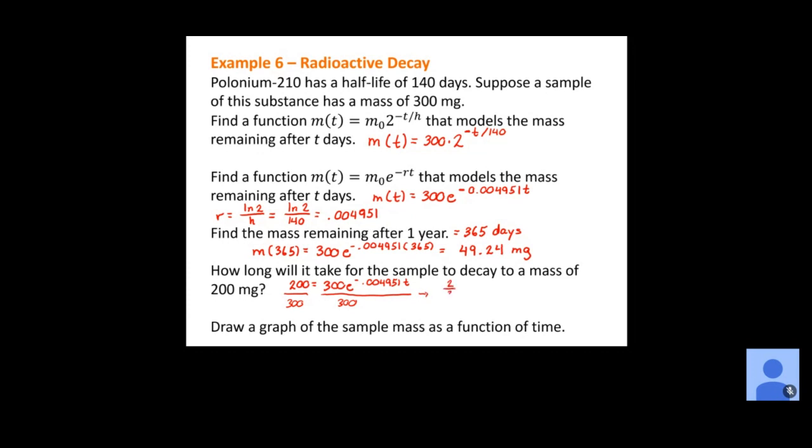So we have 2/3 equals E to the negative 0.004951 T. Then what can we do? Take the natural log. Good. So we're going to have natural log 2/3 equals, and what's going to happen when we take the natural log of the right-hand side? Yeah, the E cancels out, right? And so we're just going to be left with negative 0.004951 T.